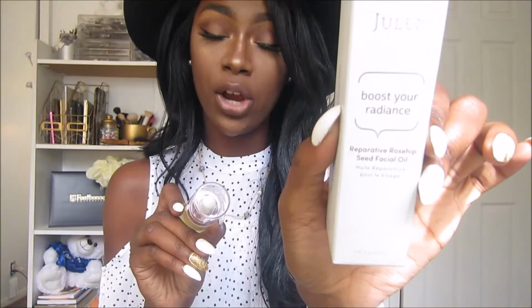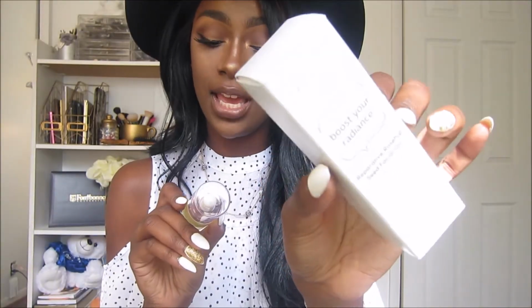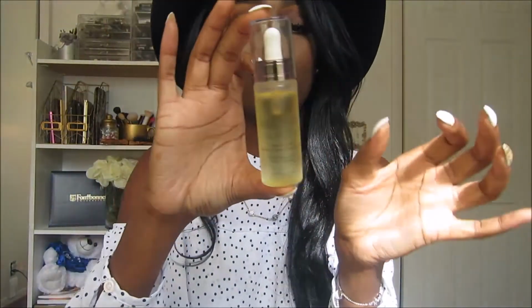Last but not least, we have the Julep Boost Your Radiance Reparative Rose Seed Facial Oil. I don't even know if you can see that because now it's too bright. It's fine, guys. Whatever. It comes in a bottle like this, and it's just like a nice little beauty oil. And what it says about this is that it retails for $36.